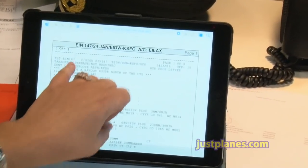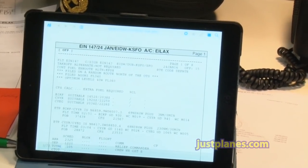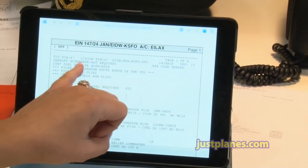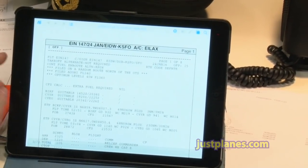For the flight plan, we'll check today. It is the 147 for the 24th of January, which is today's flight. Having looked, we're being told we don't need a takeoff alternate. Dublin is a suitable return airfield for us this morning.